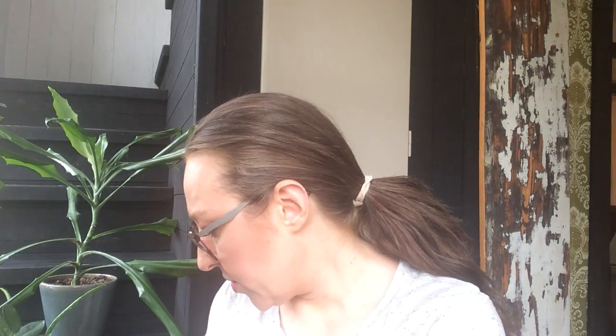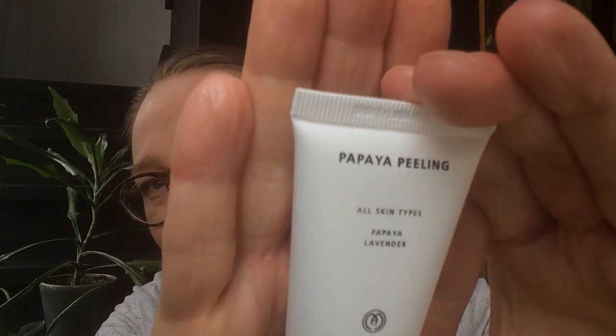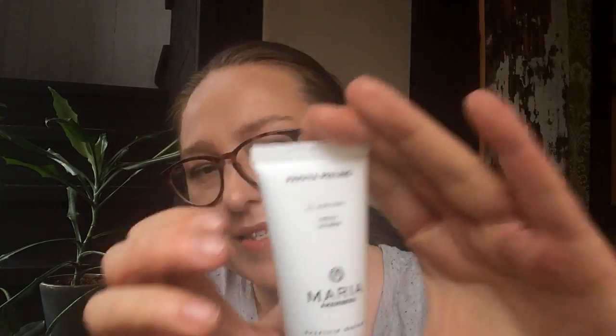So sometimes I also use a chemical peel, I don't know if it's called a chemical peel, because this is from papaya, so it's not like chemicals, but it's kind of a gritty consistency. My English is bad, you guys. I need to film more YouTube videos so I get to practice. Anyways, it's kind of a gritty consistency. That's the word I was looking for.